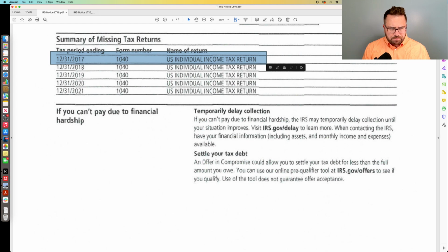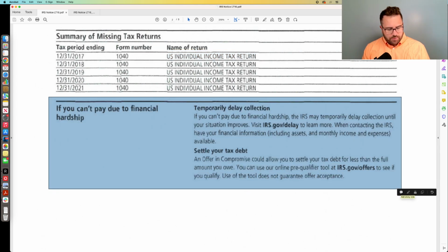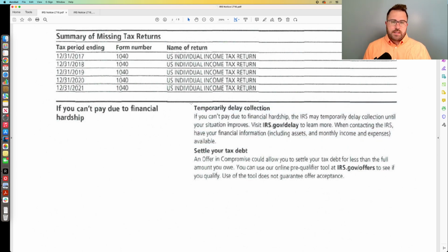Now here's a section where it says, if you can't pay due to financial hardship, it's basically giving you two common hardship resolution options. The first one is currently non-collectible status. It doesn't say it explicitly, but when it's talking about temporarily delaying collection here, what it's talking about is getting into CNC, or currently not collectible status.